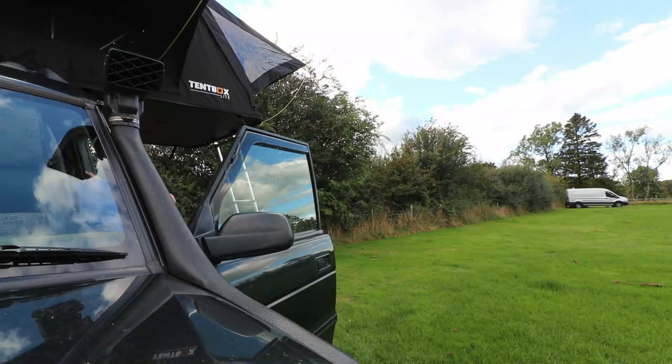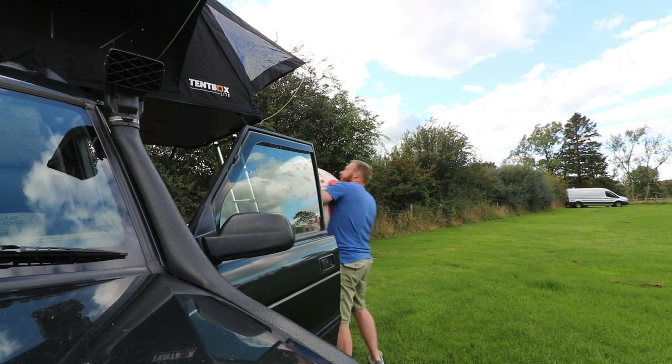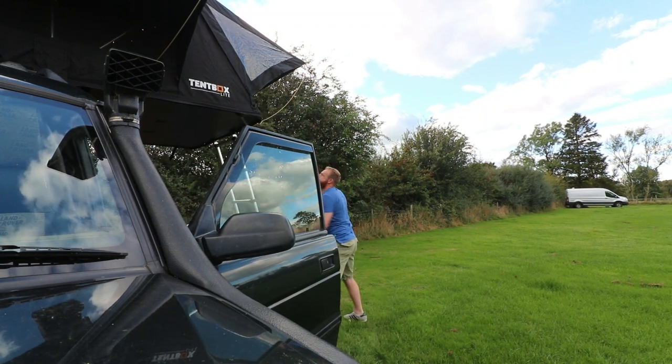Are we ready? You want the duvet? Gotta get the duvet now. Just thought of an issue. What's the issue? Right, well, this little thingy with a jiggery, this blanket, doesn't stretch all of it.